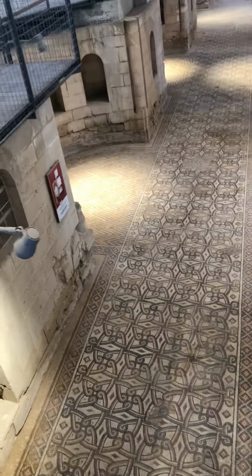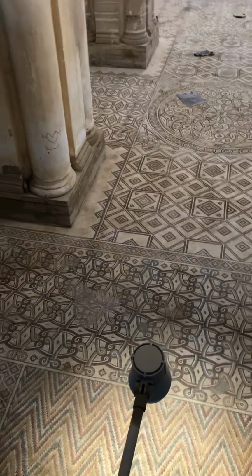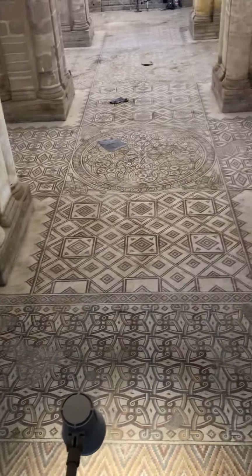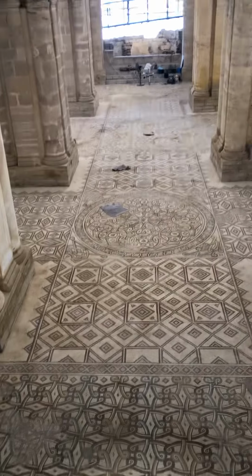Anar. Rumman. You can see the patterns here. It's different. Very nice. So you can imagine this is an art, small pieces, they cut them from different colored stone and then they have to install them. So it needs a lot of time just to do one piece.